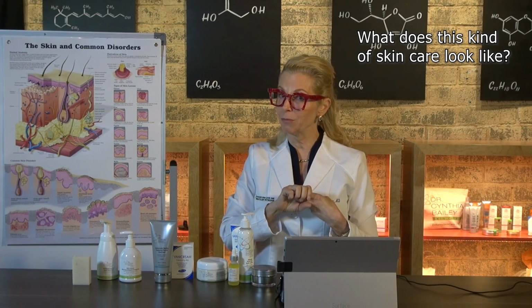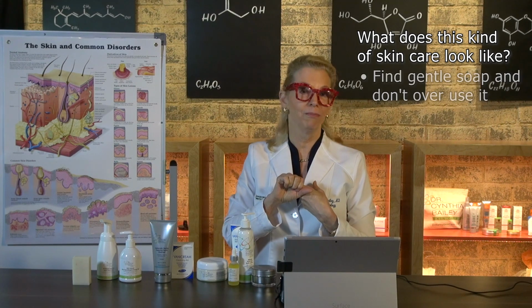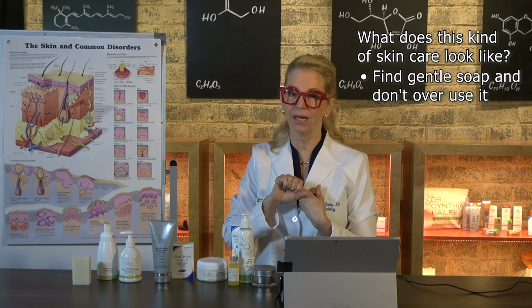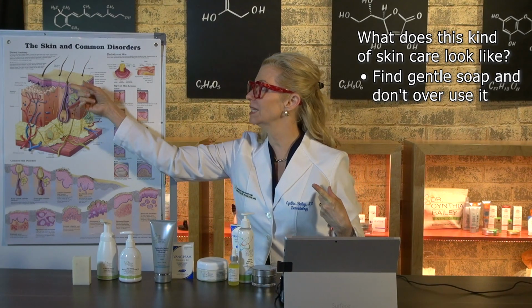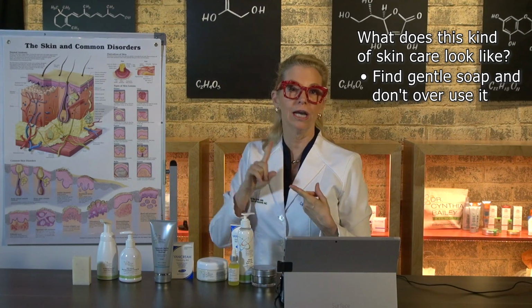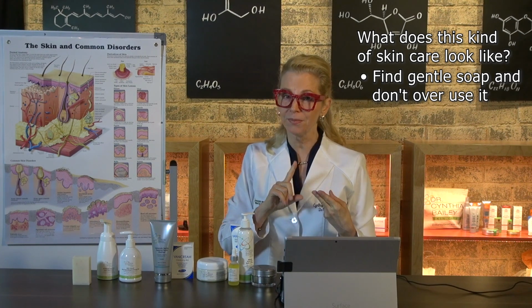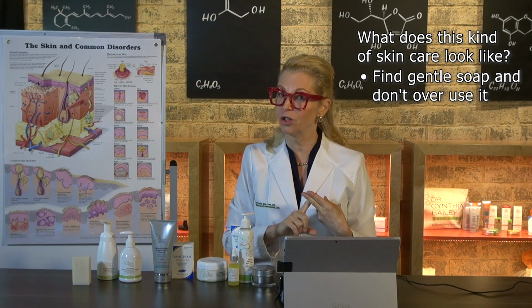Well, there's three basic principles to that. First, pick a soap that's not harsh. You don't want to continue to strip and damage the components of your skin's barrier, which are lipids and proteins. So you want to pick a mild soap and use it sparingly when you cleanse your skin.